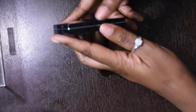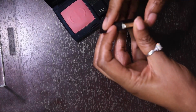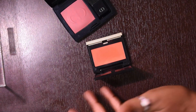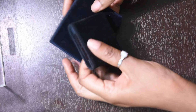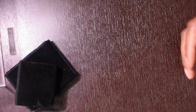Okay, and then the last two are some designer. So I have a Dior one, and then I have a Kevyn Aucoin one. I think these are both good to go. I don't feel anything from these. So these are both being decluttered. Okay, so now it's time to count out how many blushes I'm decluttering.